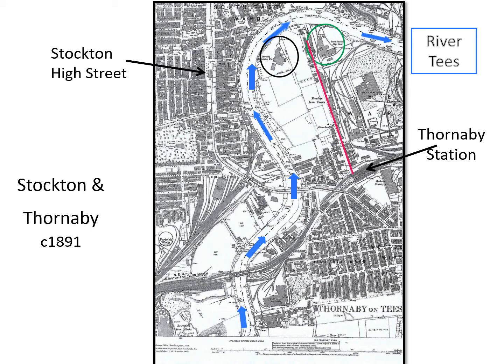This map from around 1900 highlights Stockton High Street and Thornaby Station either side of the River Tees, and the location of the works in a loop of the river. The steel foundry was not built until 1919.